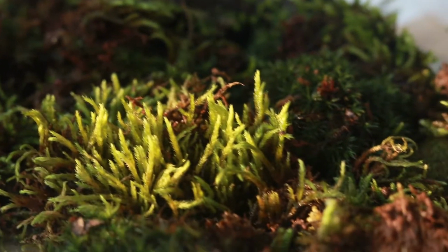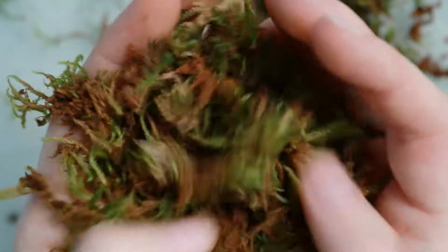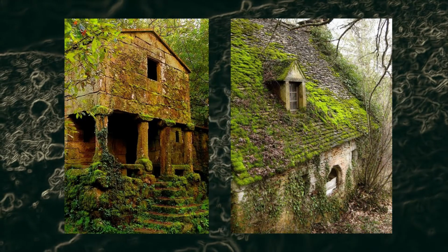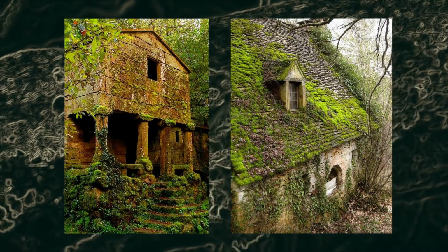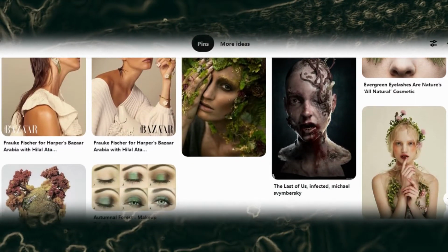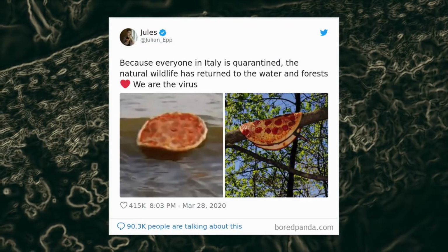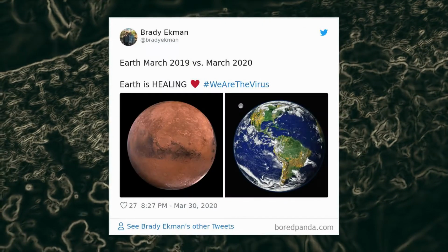Moss is already such a cool organism, mainly because of how old it is evolutionarily speaking, but it is also interesting to me because it symbolizes the degradation or abandonment of something, and when you add it to fashion or special effects makeup, it implies that nature has sort of taken back control, or as the recent memes would have you say, the earth is healing itself.